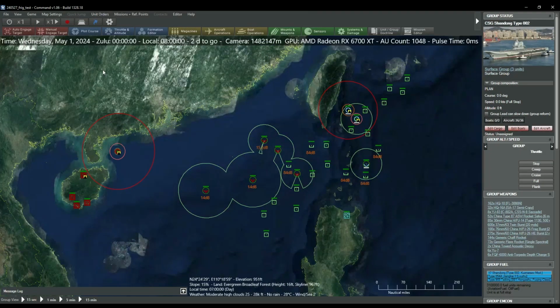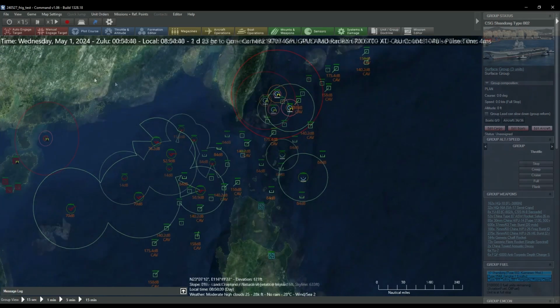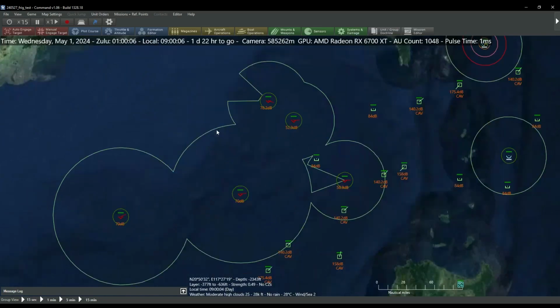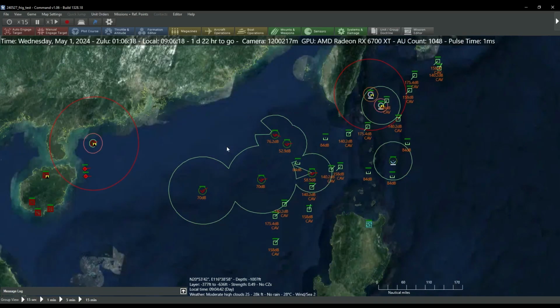So let's do a quick recap of how the scenario works. We're located here at the Bashi channel between Taiwan and the Philippines, and we have lots of civilian traffic going through the canal. There's a total of 5 Chinese submarines over here that will try to move through the channel undetected. 2 of them are diesel-electric subs and 3 of them are nuclear subs. Our little task force has to find and kill the subs before they can make it through.